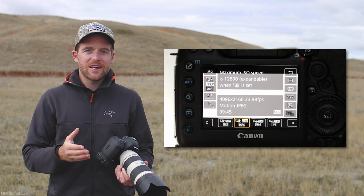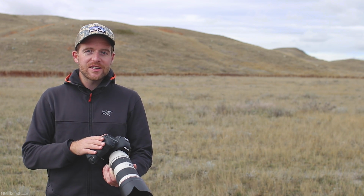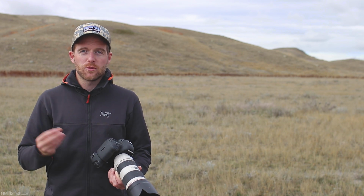There's no 60 like the 1DX Mark II. Personally, I think that has a lot to do with the CompactFlash card once again. If they had gone with the CFast card for this camera, we might have seen 60 frames progressive.